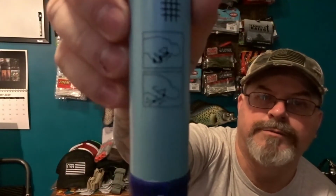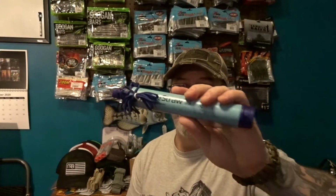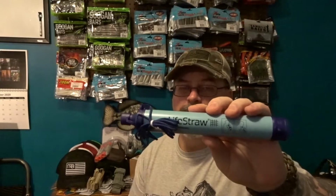So it's pretty much idiot proof. You just open the tops and start sucking in water, and then after you're done, you want to suck a little water and then blow it back out to blow the filter back out to keep it clean, so it lasts longer. But these things will last a long time, and this could be a lifesaver to you in a situation where you lost all your water and you need to hydrate.